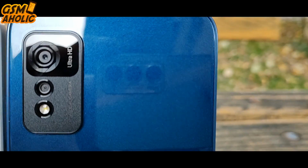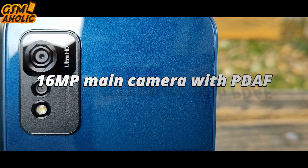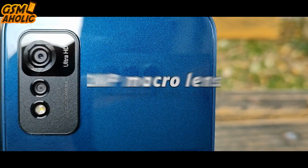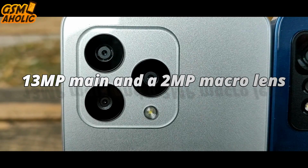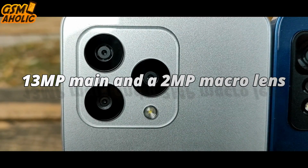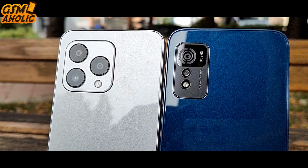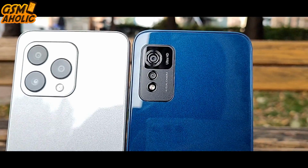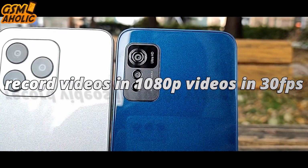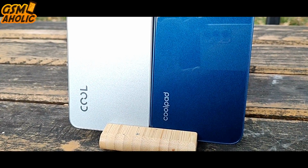The CP12p features a dual 60MP main camera with PDAF and a 2MP macro lens, while the CP12, with its iPhone-looking camera module, comes with a 30MP main camera and a 2MP macro lens. The CP12p has a slight advantage in terms of camera quality, and both phones can record 1080p videos at 30fps, which is kind of standard in this price range.